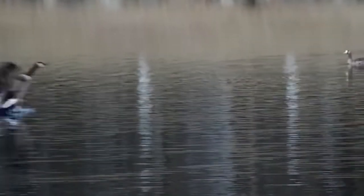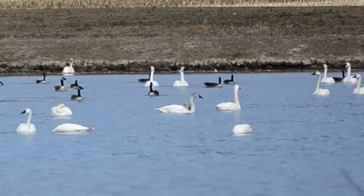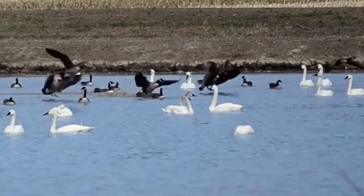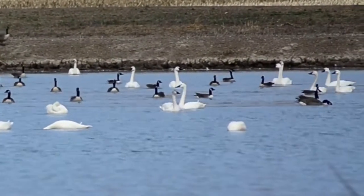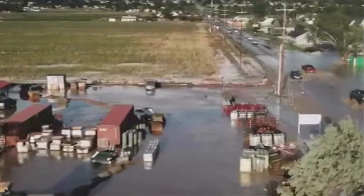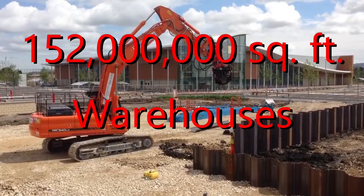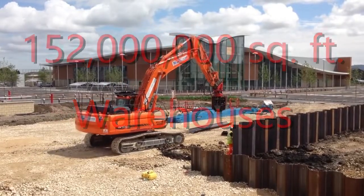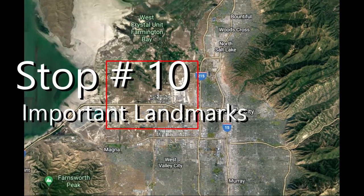In 1991, the Great Salt Lake was designated a Western Hemispheric Shorebird Reserve Site, where more than 10 million migratory birds rely on the lake for resting, nesting and refueling during their migratory journey. They also act as important buffers for flooding, and function as natural water quality filters. Most of the new warehouses and other projects are projected to be built here, which will destroy these wetlands and natural habitats. Now, we want to point out a few landmarks that we are not visiting, but that you can see on the map.